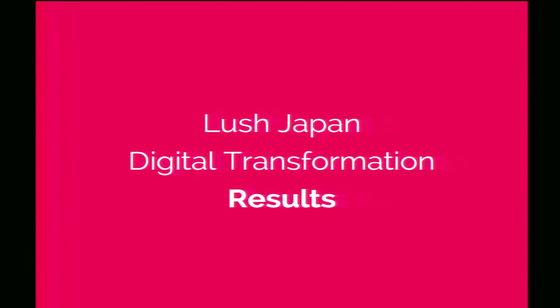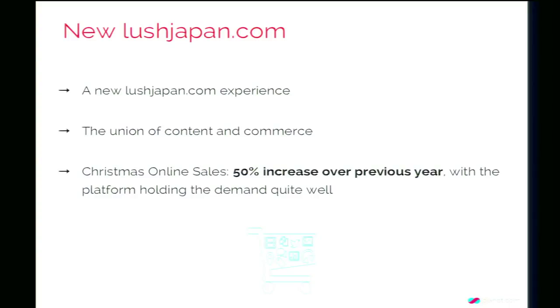So that was the whole how it happened under the hood. But at the end of the day, how was the result? How was the Christmas sale, right? I think that's what they want. So at the end of the day, we launched the new lushjapan.com experience, following the global strategy. So that was a success.